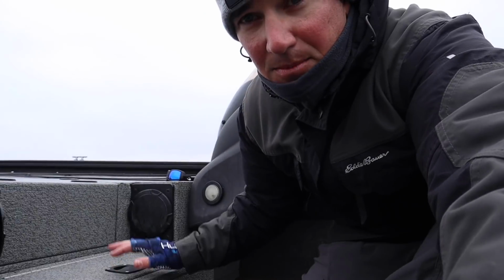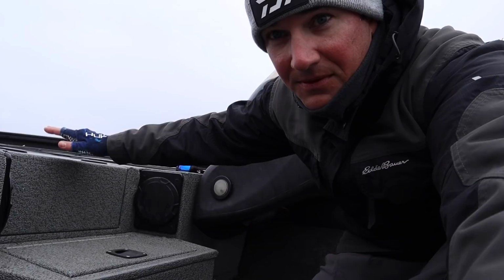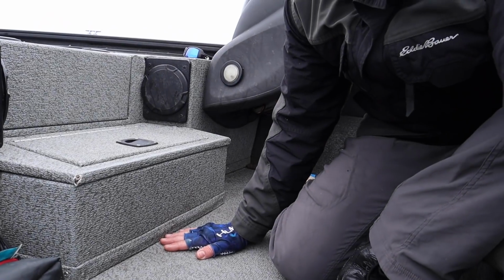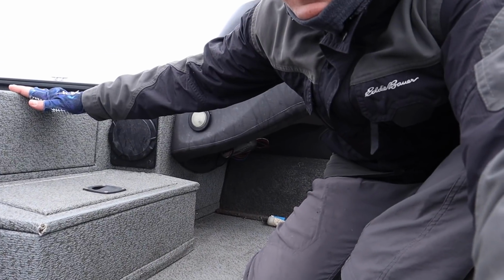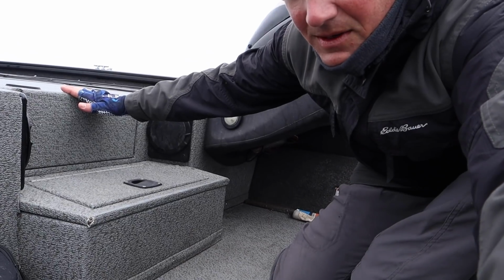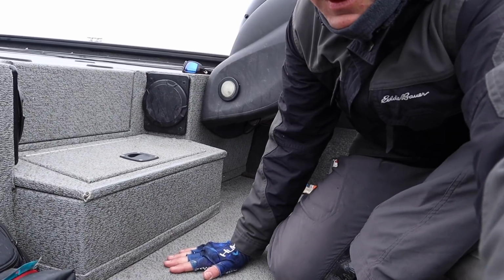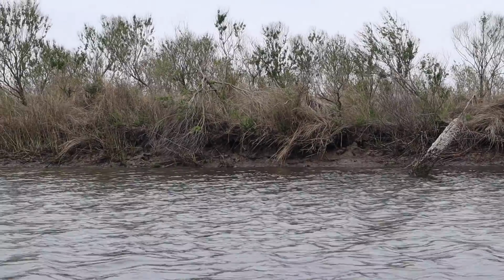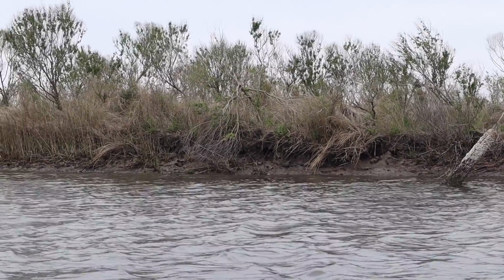So let me explain this concept to you. We're going to pretend that the marsh is made up of levels. Actually, we don't have to pretend, that is a fact. You have a top level, a middle level, and then a bottom level. When the water's really high, it's all the way up at the top level. When it drains out, it goes all the way to the bottom level. Right now, just by looking at the shoreline, you can see that the water's pretty darn low because you can see the mud bank, right?